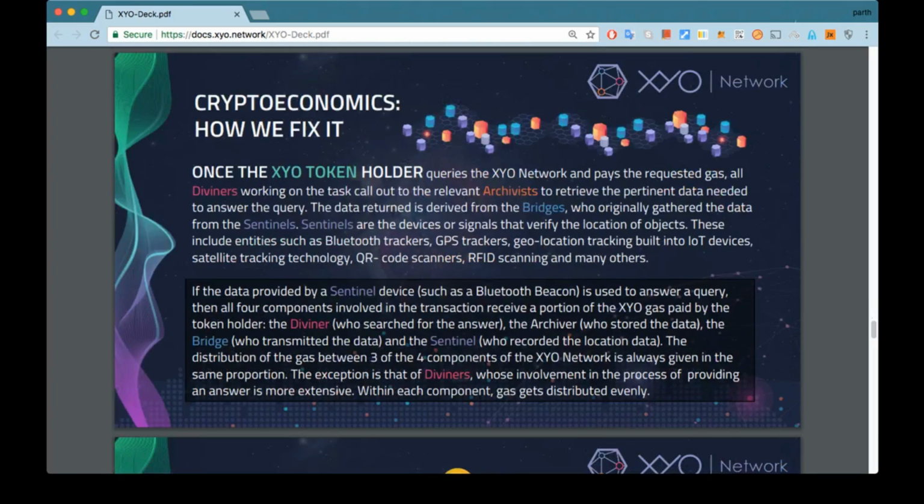Once the XYO token holder queries the XYO network and pays the requested gas, all diviners working on the task call out to the relevant archivist to retrieve the pertinent data needed to answer the query. The data is returned, and the data returned is derived from the bridges who originally gathered the data from the sentinels. Sentinels are the devices or signals that verify the location of the objects. These include Bluetooth trackers, GPS trackers, geolocation tracking built into Internet of Things devices, satellite tracking technology, QR code scanners, or RFID scanning, and many others.